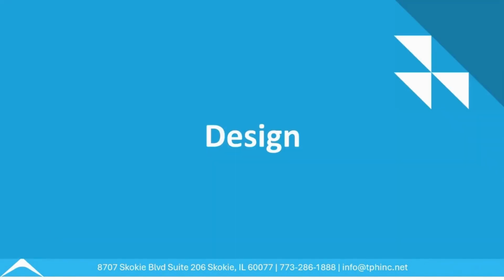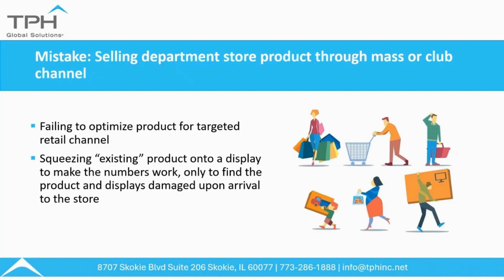We advocate that our clients take a holistic view of their supply chain, their program, their order flow at the design phase. One of the earliest mistakes that we've found is that you have a product, it's a great product, and you want to sell it into a Walmart, Costco, Sam's, or whatever retail target you have, but this product wasn't designed for that retail channel. So it's not really optimized to sell efficiently, and all the other aspects of getting this product from the manufactured source to the store floor are not efficient.